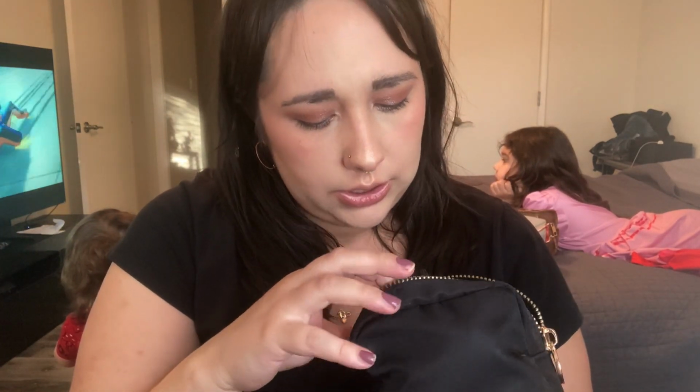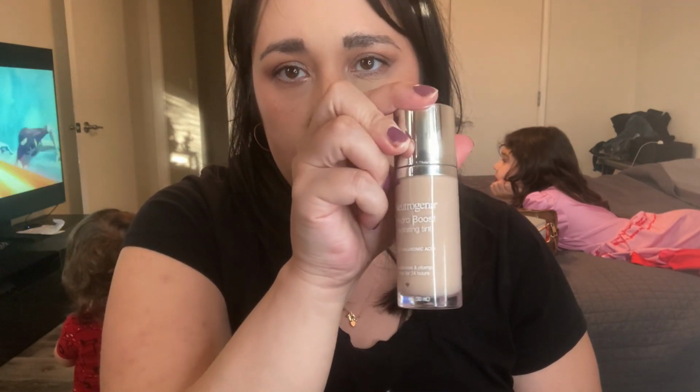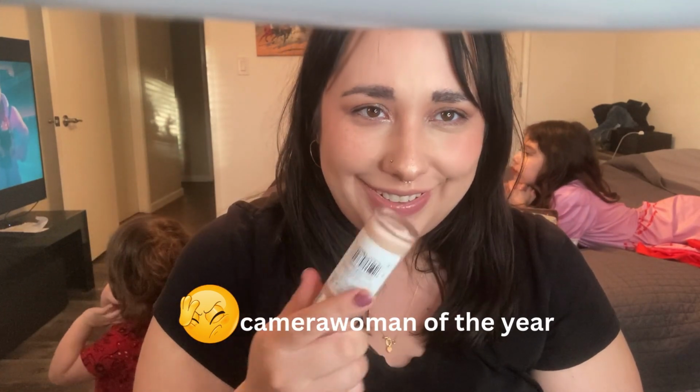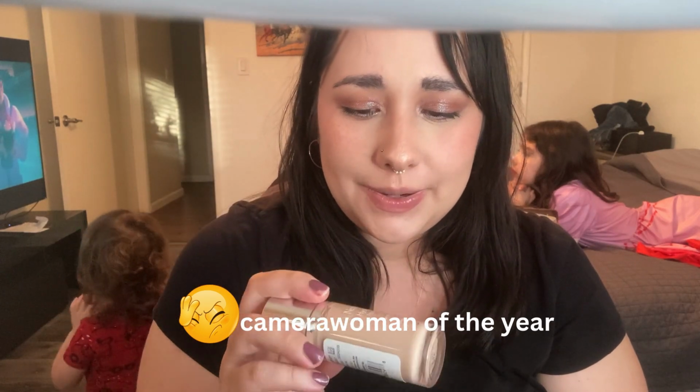Okay, so let's start with the base. I packed this Neutrogena. Okay, sorry. I didn't have any storage left on my phone. Sorry, my kids are here, if you didn't notice already.